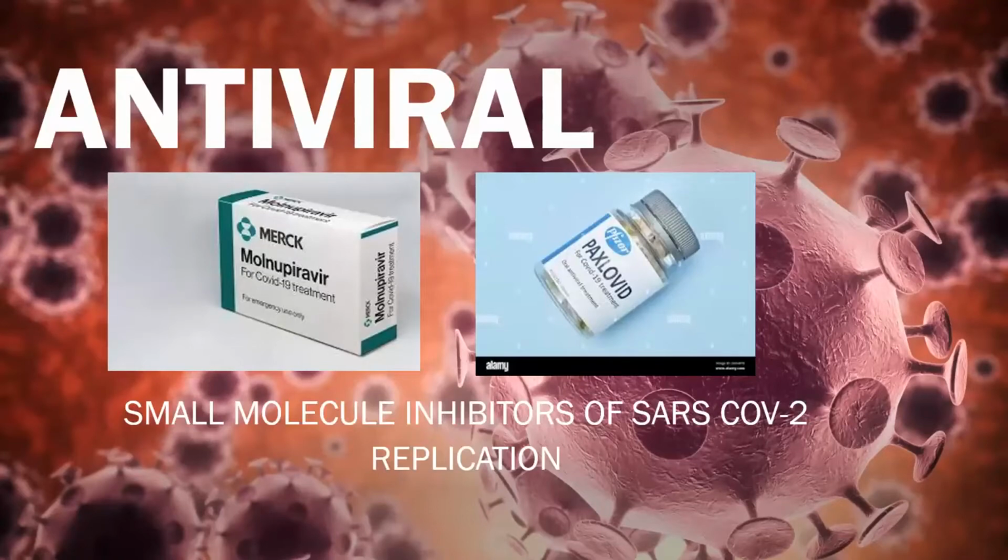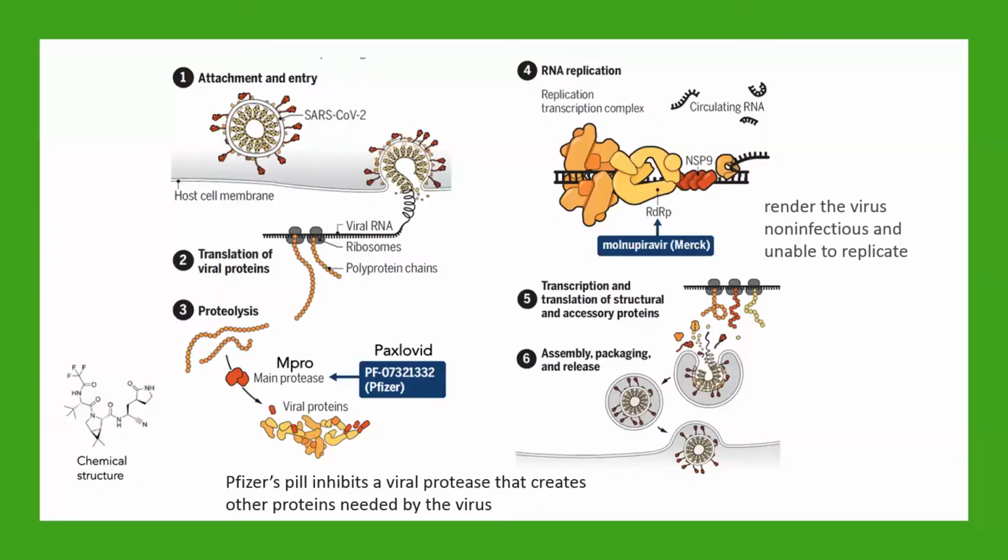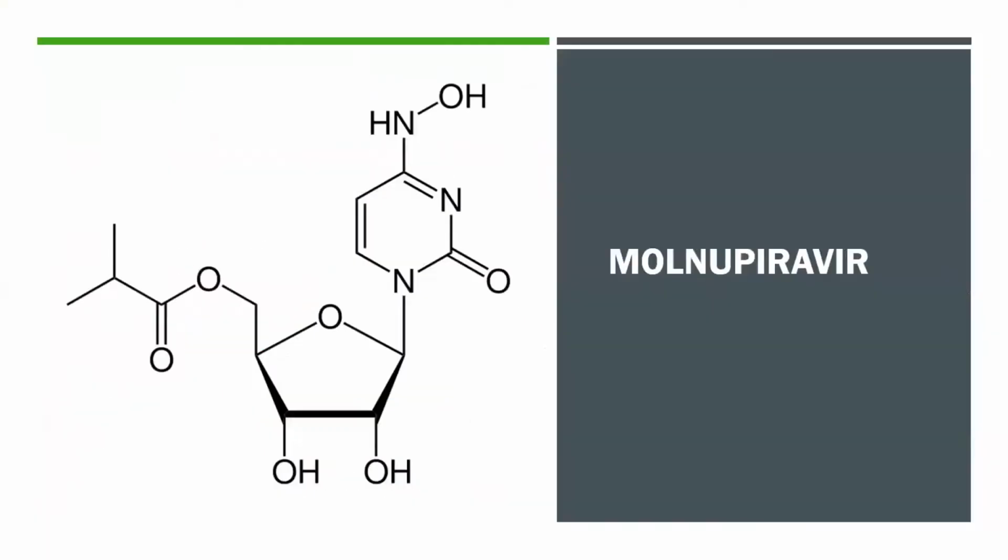There are two small molecule inhibitors of SARS-CoV-2 replication. Briefly, the mode of action for these two: Paxlovid, the Pfizer product nirmatrelvir, inhibits the viral protease that creates other proteins needed by the virus in the subsequent step after step 3, while molnupiravir binds to the RdRp part of the virus. It will cause mutations in the virus and render the virus non-infectious and unable to replicate further.